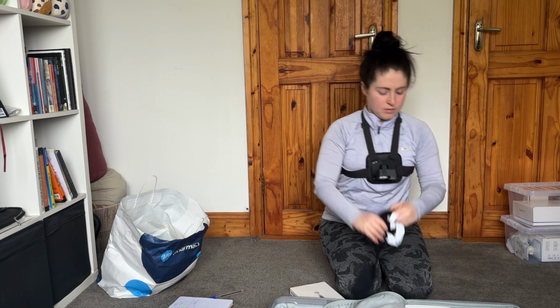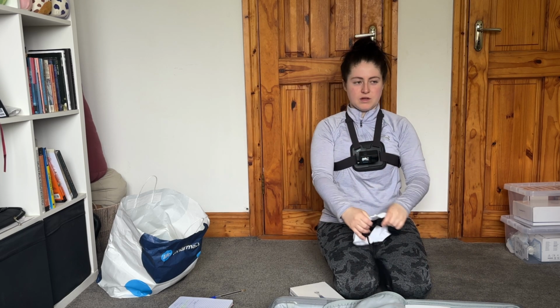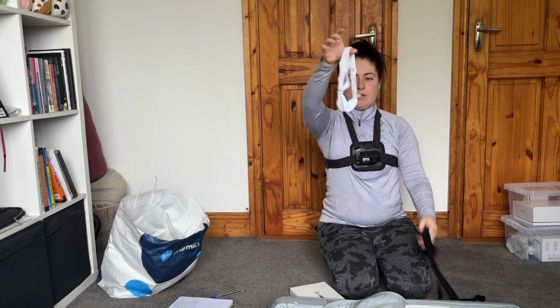And then also what I'm going to put in is my 2 pump bands because I'm not sure how I'm going to be wearing my pump. I want to keep it as close as possible to my body to keep it warm, so I'm definitely going to bring the 2 bands. 1 goes around my waist and 1 is for my leg.